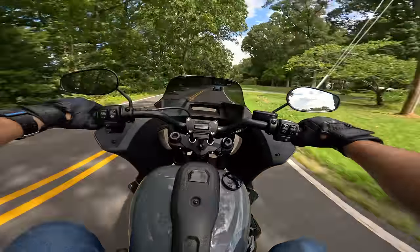So let's see, what else we got? We got RPMs, odometer, trip A, trip B, that's your range, 198 miles of range left. So this thing's got, here the rear cylinder is active, deactivated again.